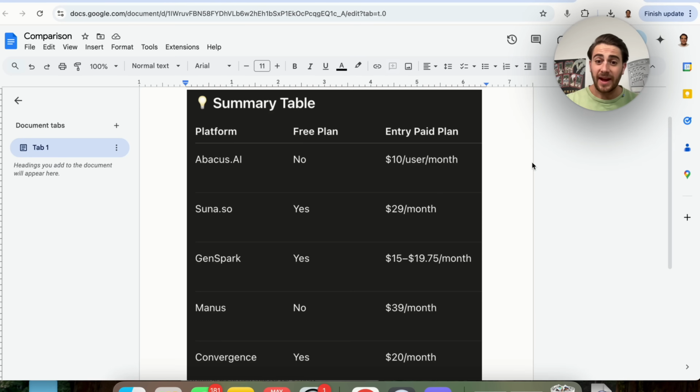Okay, so in terms of actually pricing these things out, here is where we're going to be. Abacus AI, which is what powers DeepAgent, starts at $10 a month per user. They also have a pro tier that's going to be $20 per month per user. Suna has a free plan, but then it goes up to $29 a month. Genspark also has a free plan, but then it goes up to, I think this isn't actually accurate, $24.99 a month is the current pricing as of today.